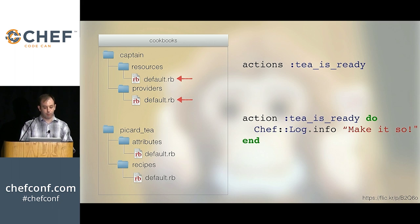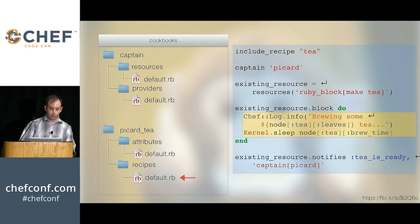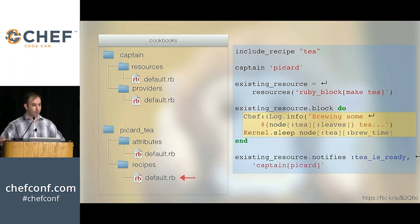So my captain resource basically just has an action of tea is ready, and the default provider for it, I'm just going to log and say make it so. So that way I can go ahead and tell Captain Picard that our tea is ready. Now I also have a cookbook, picard_tea. And this is where the monkey patching actually happens. So if you look at the recipe here, the first thing that I'm going to do, just like you do with a wrapper cookbook, is I'm going to include the default recipe, and that's going to execute it. But remember, that part is going to run almost instantaneously and not take the 5 seconds.